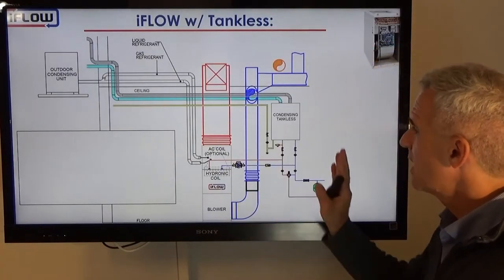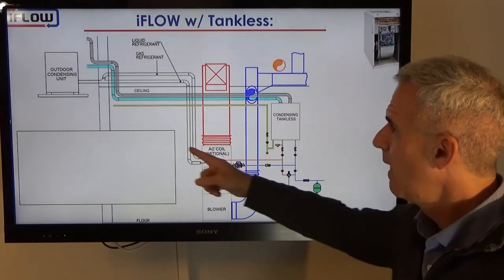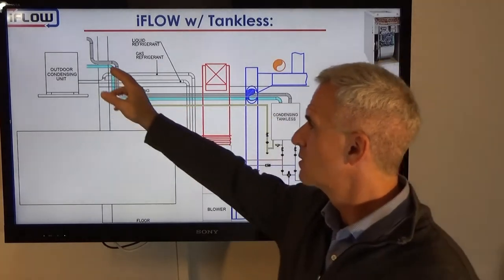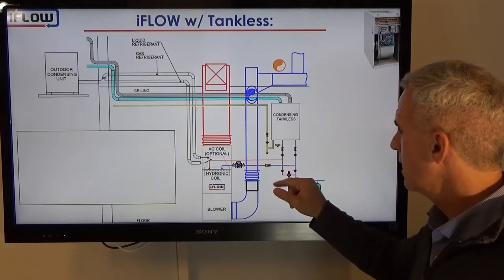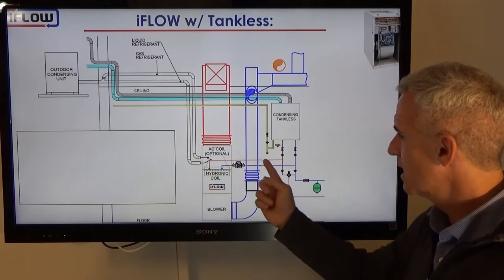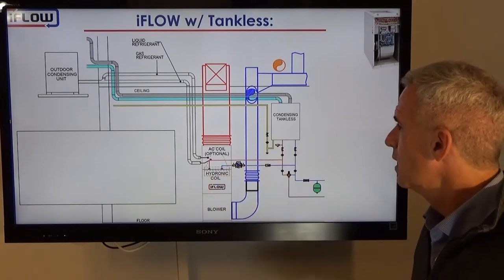So in the mechanical room itself, how would that look? Well, the tankless would typically be on the wall, fed with a gas line, with a vent out the sidewall perhaps, and again the cold water coming in and going out through the mixing valve to the domestic. And then we're tying over into the iFLOW and then back with a pump.